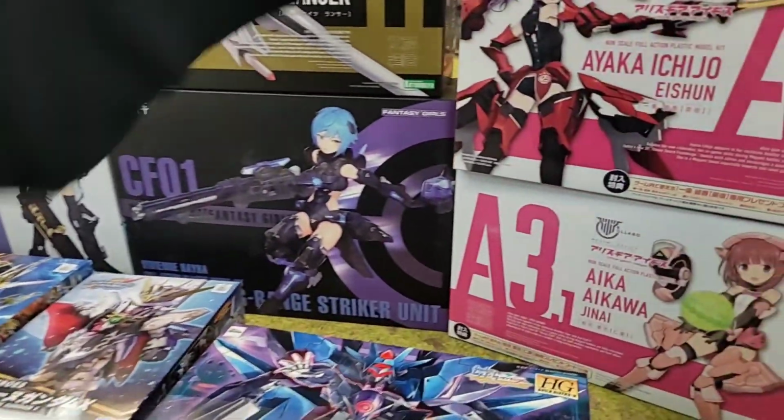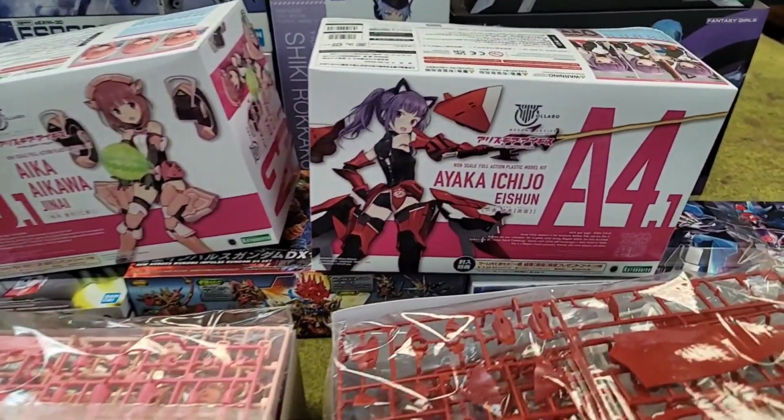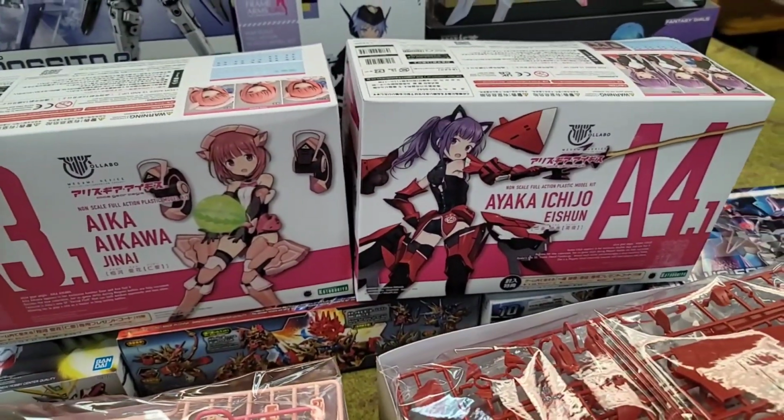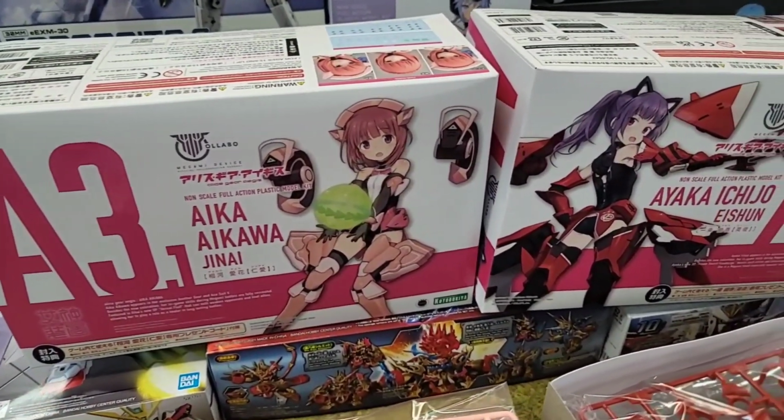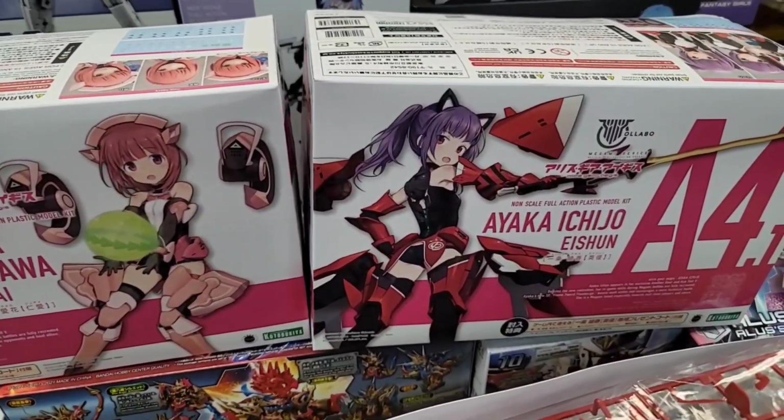Then we got some of the new girls. So obviously, to the dismay of some, these girl models have taken off. There's some haters out there, but there's some people who love these things, man. So give them a shot. They're actually kind of fun.